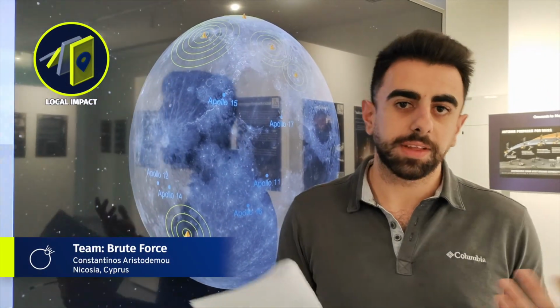Our objective was to create this map that would map the data in order for planetary scientists to have a more visualized picture when they're looking at data coming from the Apollo missions.